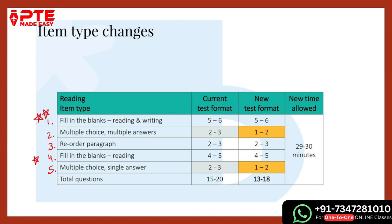If your target is 85 plus, I would suggest you to focus on multiple choice questions as well, be it multiple answers or single answer. But if your target is just 75 plus, you can easily skip multiple choice questions, be it multiple or single answer. Now coming to reorder paragraph. This is actually one of the interesting question types, and I'll tell you how you need to do this.